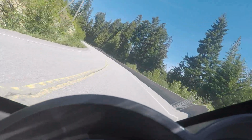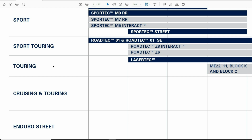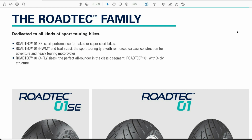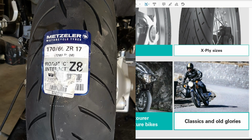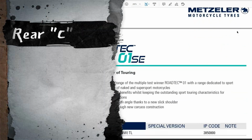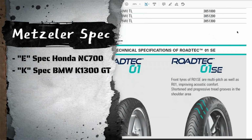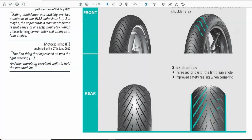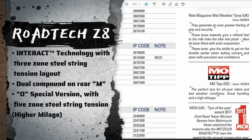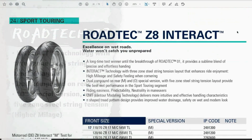If you're considering a Metzeler Road-Tech, the most confusing thing that I found about ordering them is that Metzeler's designed different specs for specific bike manufacturers, and although all the tire specs will work for your motorcycle, the standard spec for the Road-Tech is the M spec, which is what we're installing on the ST. Other specs like E, K, and C were designed for specific manufacturers to look and maybe feel a little bit different on their bike or to match the weight requirements for their bike. While the O spec is a 2-ply carcass, and that's designed with higher mileage as the goal, so Iron Butt riders may want to check out the O spec and invest in that.